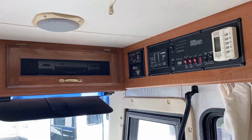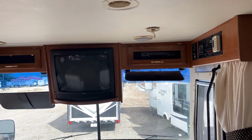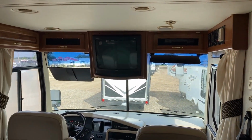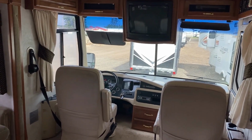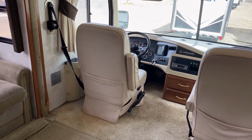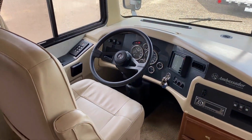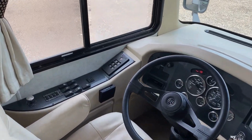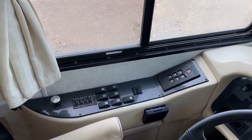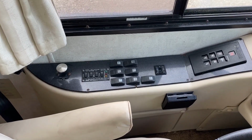And it's interesting. I got a feeling somebody went through and just scrubbed the dickens out of all the cabinetry in this, because there's several cabinets in it where the glossy face has almost been rubbed off of it, which I think is very interesting. Over here are your controls for your Allison transmission, your leveling system, and this does have an air ride, air brake kind of system.